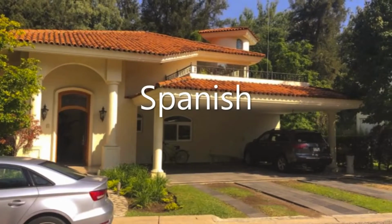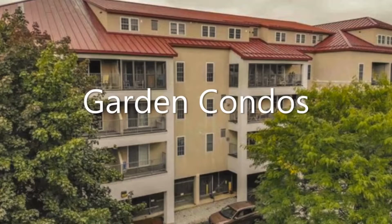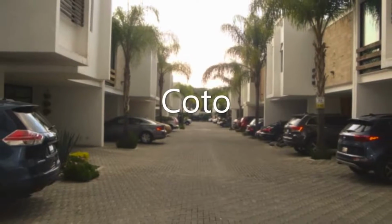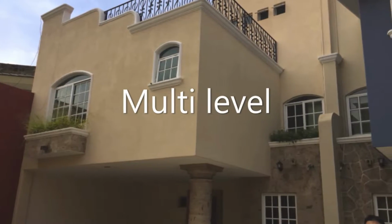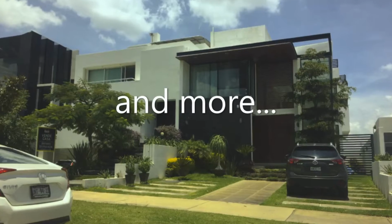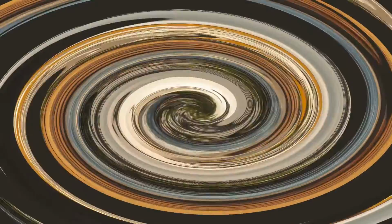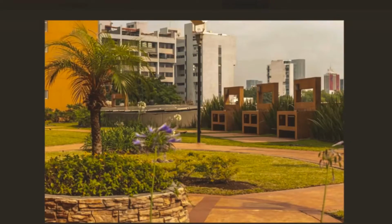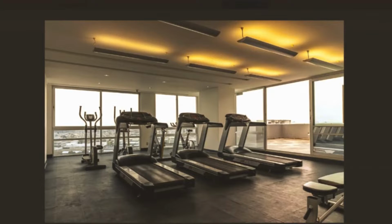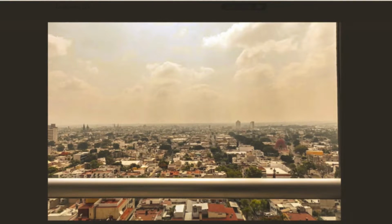Now that we learned about our favorite neighborhoods, we then had to decide on the type and style of home that suited our needs. There are single-family homes, townhomes, attached and detached homes of all styles and colors. Gated subdivisions with security guards are called cotos. Some have pools, playgrounds, walking trails, and other amenities. There are also high-rise and garden-style condos available, and some have pools, gyms, 24/7 security desks, and amazing views.